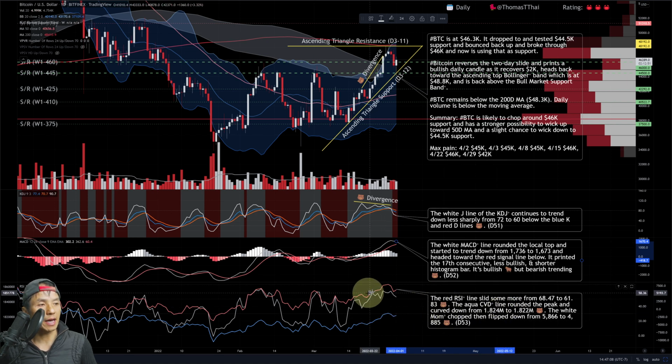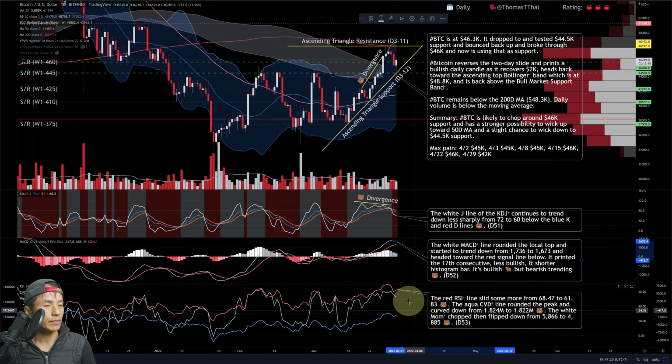So that's why I said it's bullish right now with the histogram bars, but it's trending bearish. The red RSI line right here, it slid some more, and then it flipped up slightly from 68.47 to 61.83 right there. So I gave that a bear. Actually, it moved up since I did this chart. It's spiked back up here. But anyways, I gave it a bear, but it's more like a crab, because if you look at it here, it's kind of like crabbing sideways right around here, this region here.